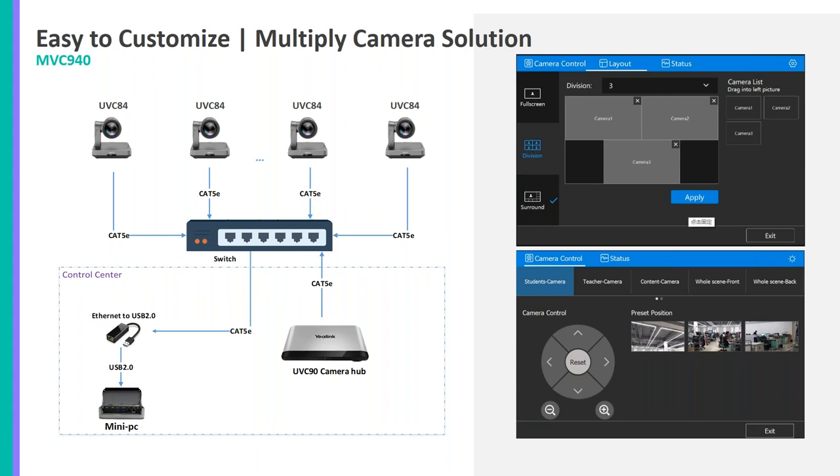Since Yealink MVC has a built-in camera control tool, you can simply do the meeting control. For example, you can set up 3 different layouts, including 4 screen, division, and the surrounding. Also, you can call up different camera presets during the meeting on the touch console.